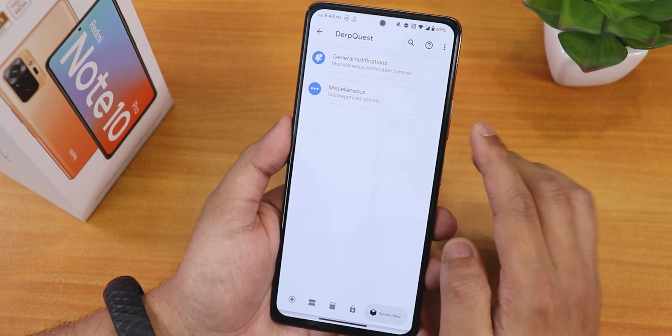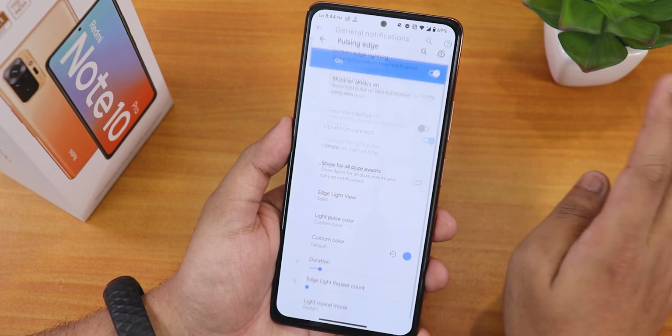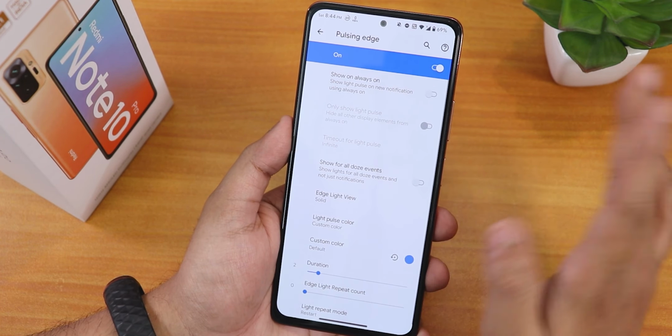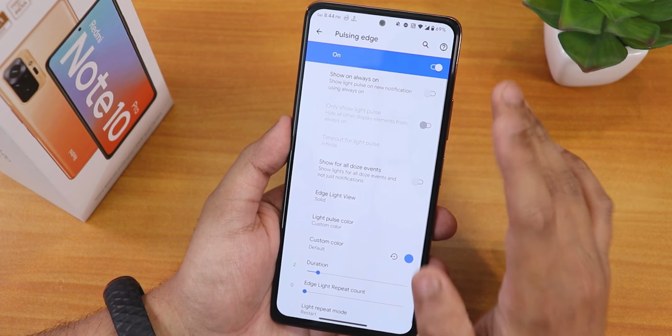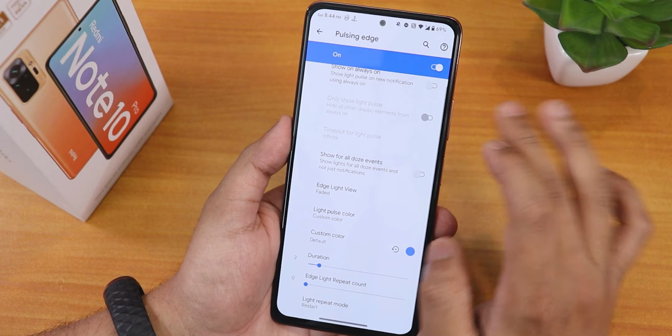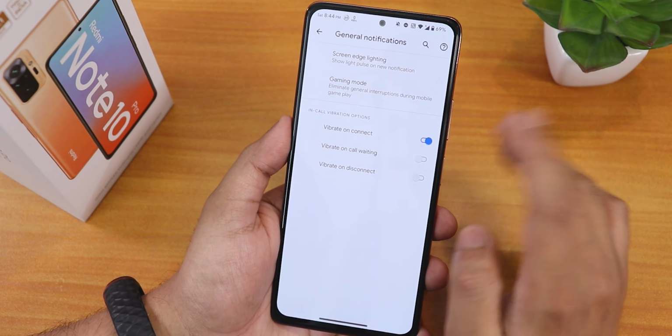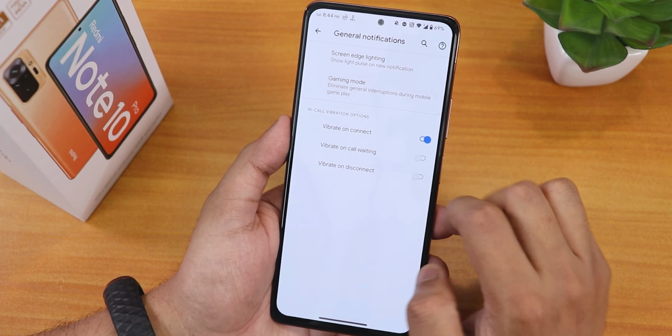Then in the system or MISC settings, we have the general notifications. Here we have the edge lighting. I don't think the edge lighting is working properly. Maybe I did not set it up properly, but yeah, I did not see it working over here. That's how it is, but it might be working for some if you choose some settings over here. I'm not really sure. Here we also have the gaming mode and it should work. Then we have the vibrate on connect, call waiting, etc.